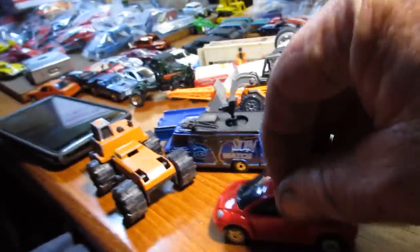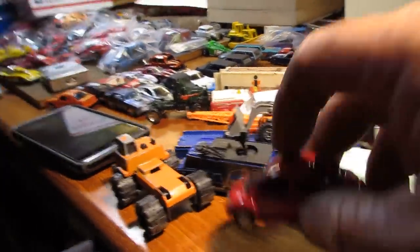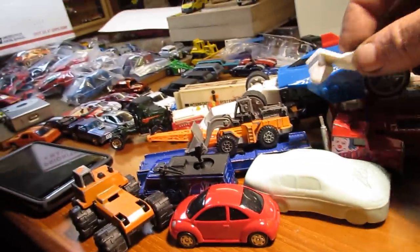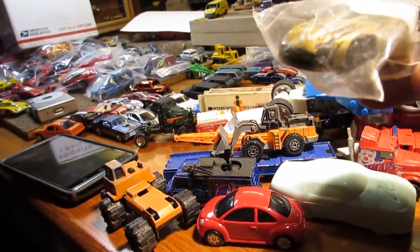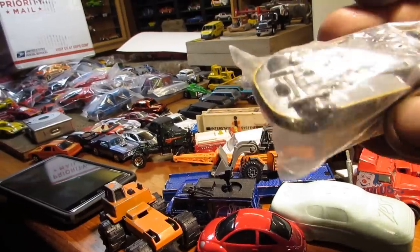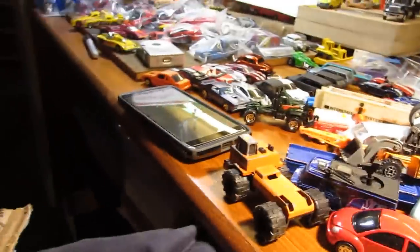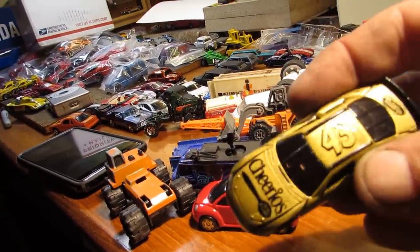And a little Volkswagen Bugaboo. Is that a Maisto? Yeah, I kind of spot them Maistos. Oh, here's another part of that Lego buggy. It fell apart. And we got a Cheerios. I got some McDonald's car. Chip. Crack it open. A McDonald's car, number 43. Petty's number.